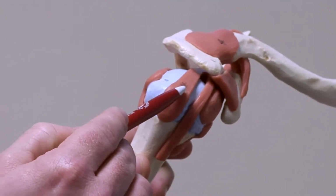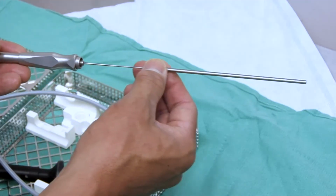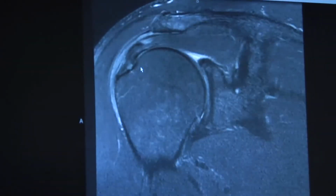My specialty is arthroscopic rotator cuff repair. So you make small incisions in the shoulder to allow passage of instruments and also a fiber optic camera. So you visualize it through a fiber optic camera, and you use these little instruments to clean up where the rotator cuff is torn, and then you essentially sew it back together.